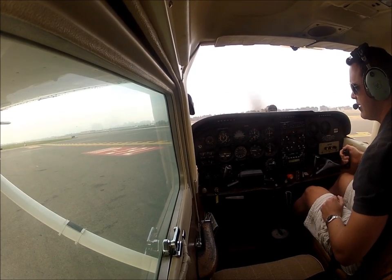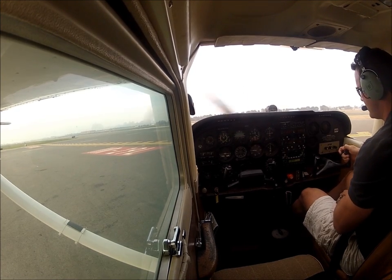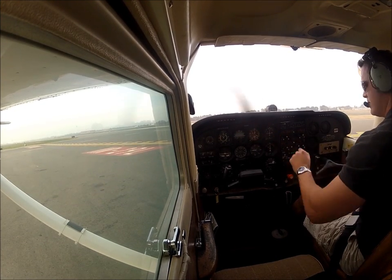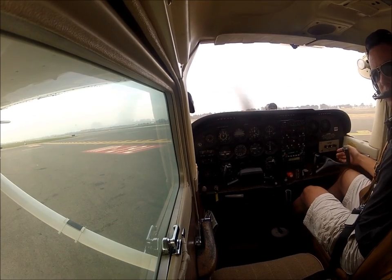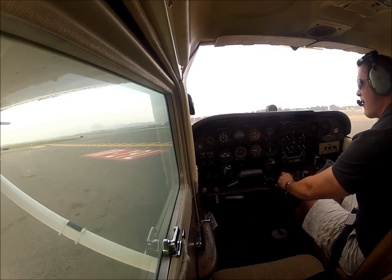Fresno Tower, Cessna 5832 Juliet, holding short at 29 left, ready for takeoff. Cessna 5832 Juliet, Fresno Tower, runway 29 left, clear for takeoff. 29 left, clear for takeoff, 32 Juliet. Tomahawk 78 Lima, contact departure.